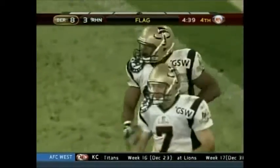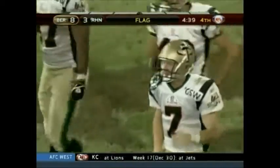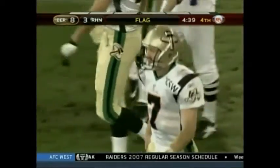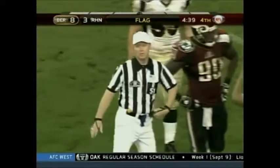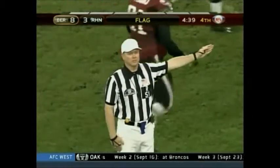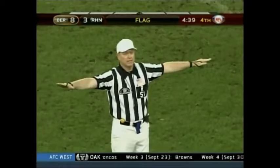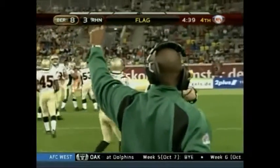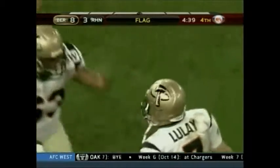He showed it right there. He's got a great feel for the game. Boy, this is going to be a crucial call right in here on the flag now. That looked like it could have been a legal block. Contact, number 26. No, it's illegal contact. Touchdown. A 61-yard touchdown. Nice job, Travis Lule. There you go.